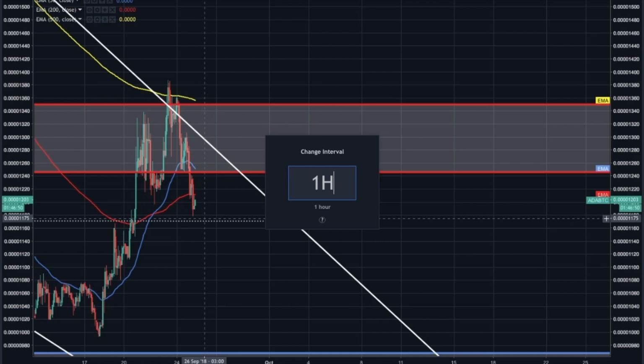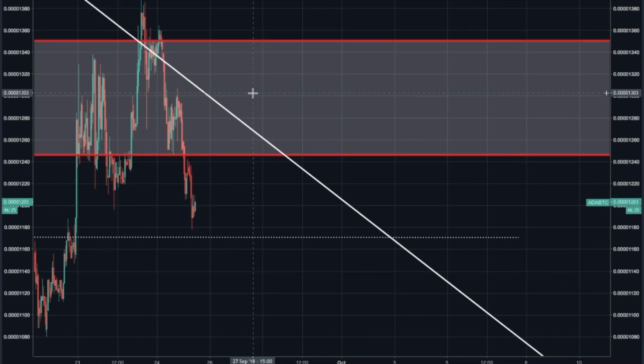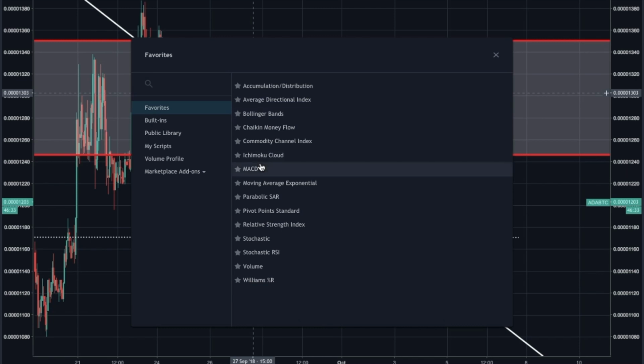But let's take a look over 1 hour as well. And yeah, over 1 hour, we're still above the 500 EMA on the 1 hour candle. So looking all right. Let's have a look at the indicators. Let's just have a look at maybe the MACD and just have a little look at where we are overall.